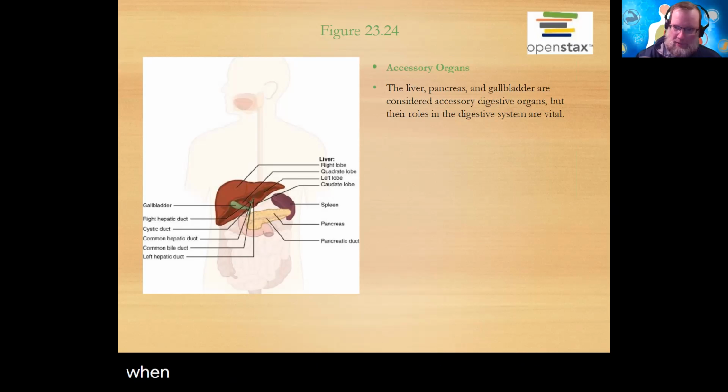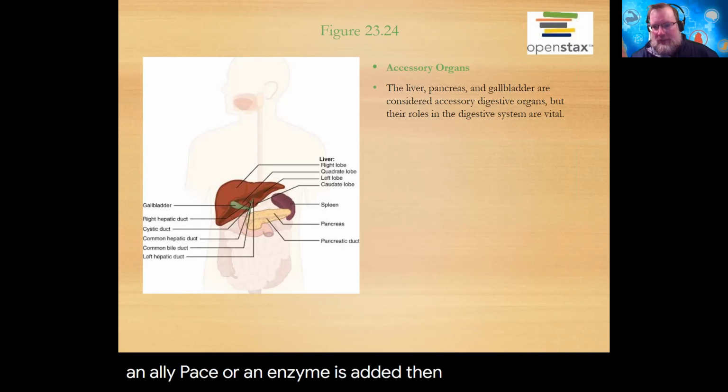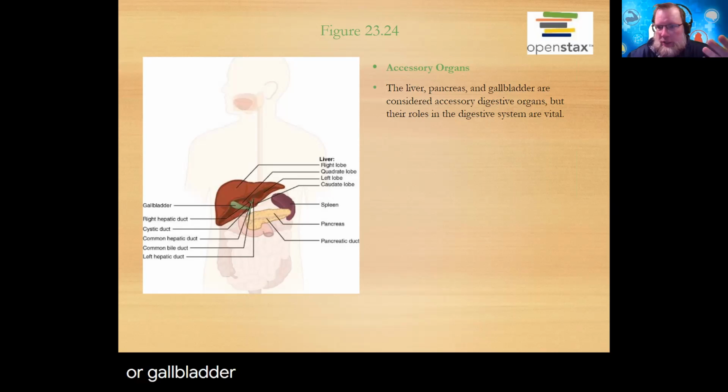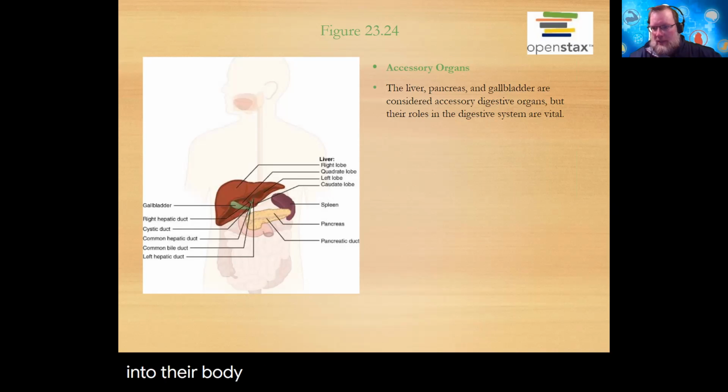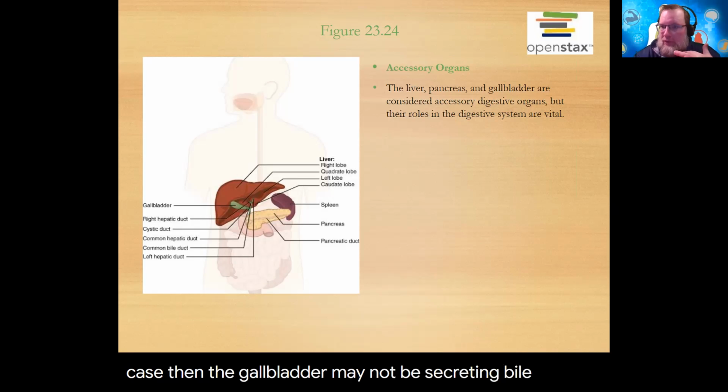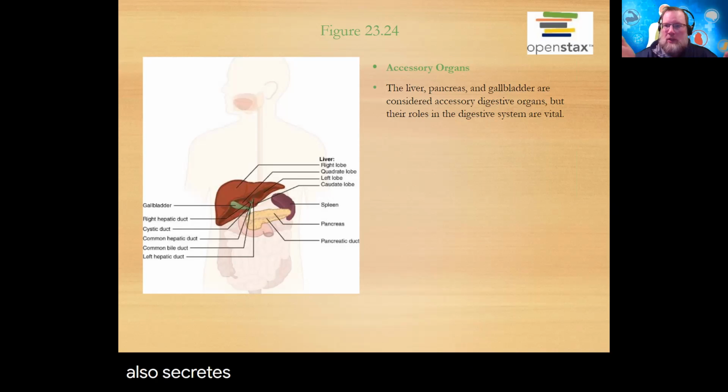So when a lipase or an enzyme is added, then we'll see the fat globules break down better. We know when a patient has bile or gallbladder issues, one reason is because they may have what's called a fatty stool. So fats are not being absorbed into their body, they're being pooped out. So if that's the case, then the gallbladder may not be secreting bile. The liver also secretes some bile. So I have a gallbladder liver problem.